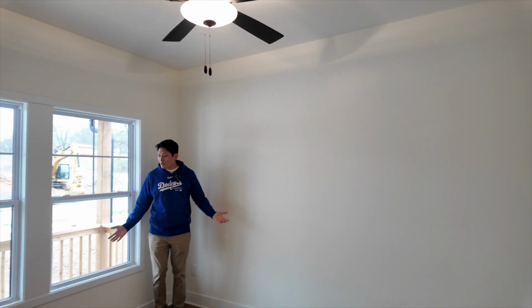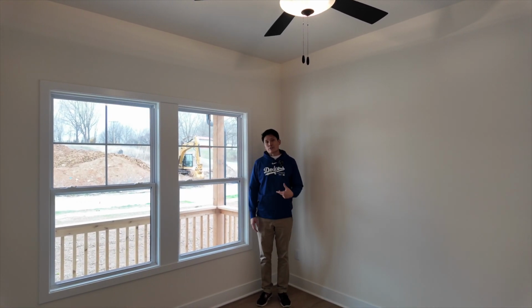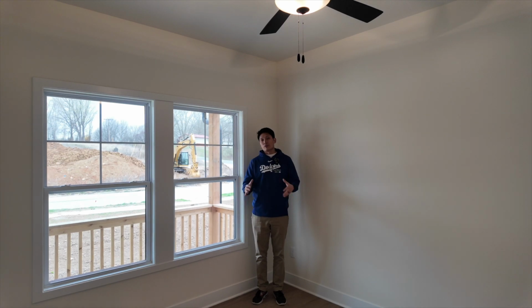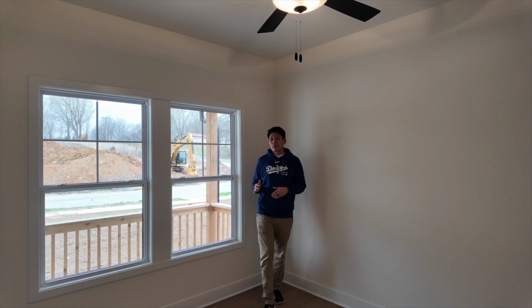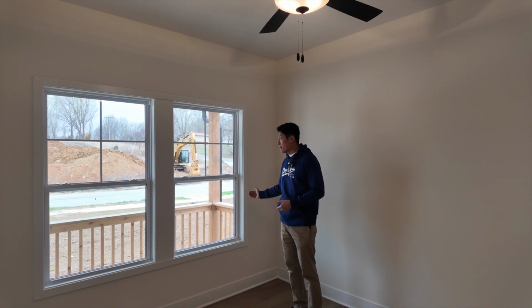So if you come in here, I would say this is an office space. This is definitely an office. It doesn't have a closet. So this would be an office. The trend for new construction is to put the office towards the front of the building so that you can see what's going on, tons of natural light. You've got this nice little balcony out here.